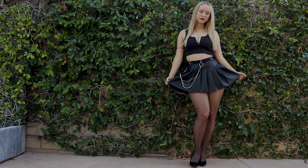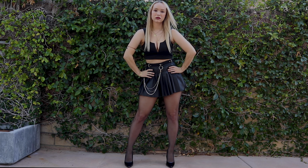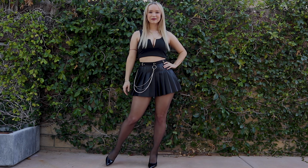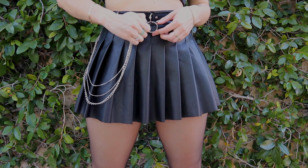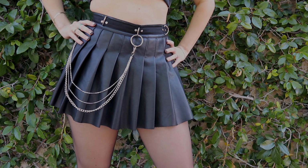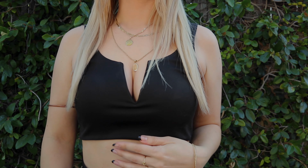This is the outfit I wore my first time in Washington, D.C. I saw an undercover cop holding a skateboard there, and I think that's funny. This skirt is from Dolls Kill. This chain is from Amazon and can go right on the loops. The tiny shirt is also from Amazon.